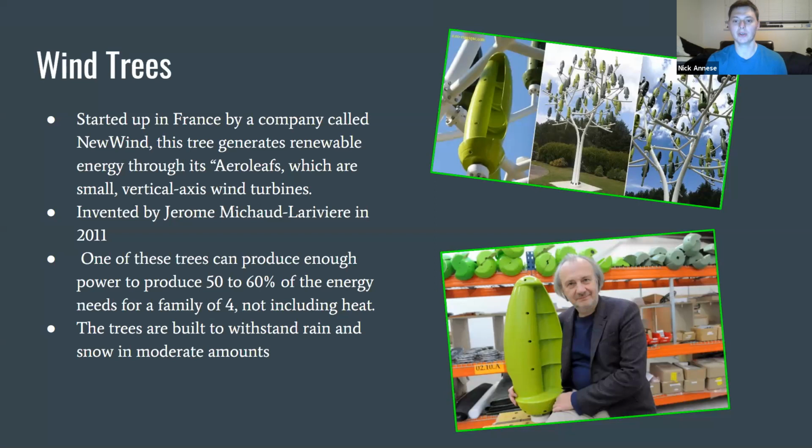Each leaf has a generator inside of it, and the electricity is produced and conducted from branch to branch and eventually moves down to the bottom of the tree. And then an inverter distributes the current at the desired frequency and voltage.